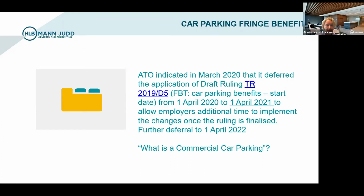If you recall, last year I mentioned that there was a ruling that came out, and it was talking about expanding the definition of what a commercial car parking station would be, which meant that a lot more businesses would be caught and effectively would have to pay FBT on car parking, whereas currently they would fall under this current exemption. I mentioned that it was going to be deferred to 1 April 2021. Now, it's deferred to 1 April 2022. So that means business as usual for the moment, and I'll go through what that means.